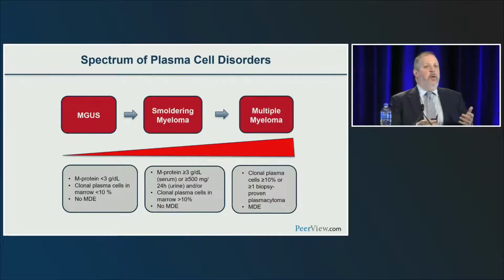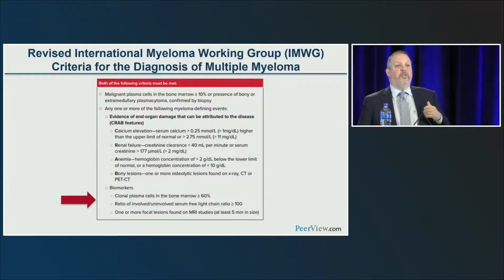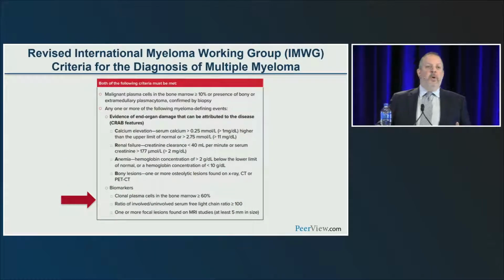And then myeloma is defined as clonal plasma cells in the marrow or tissue, and a monoclonal protein in the setting of symptoms. And when we talk about the symptoms of myeloma, we use the acronym CRAB, the CRAB criteria: hypercalcemia, renal dysfunction, anemia, and lytic bone disease.